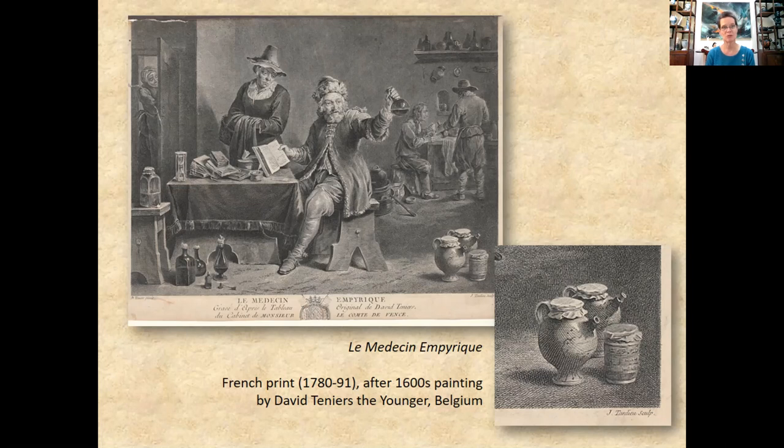Sometimes, looking at a liquid like this might also have been an attempt to figure out if she had some sort of a social disease. It is a satirical print.